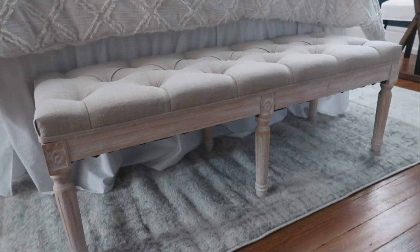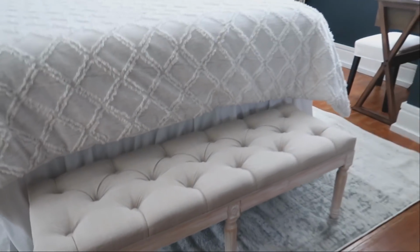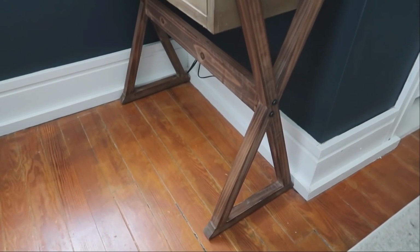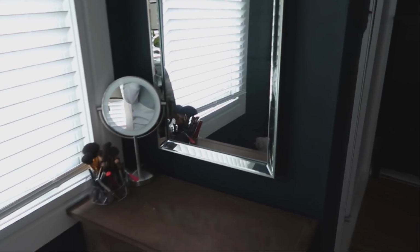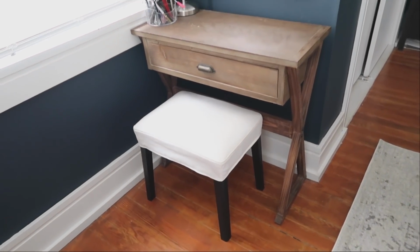But I also have a piece I really wanted to match to the set that could use a little bit of updating. I actually have a vanity over here. I've never really shown you guys or social media this area. It's kind of a new addition and I'm loving it. I've never had a vanity before, so it's been nice to have a place to do my hair and makeup.